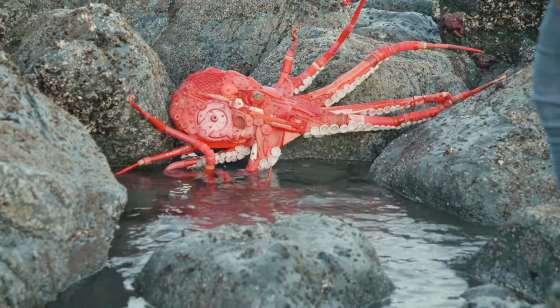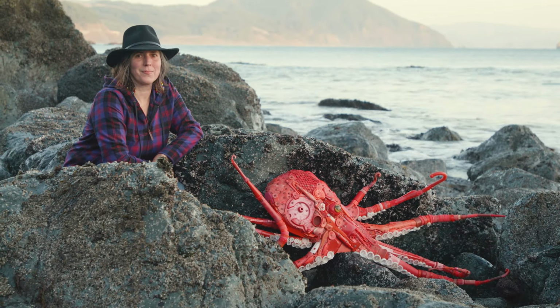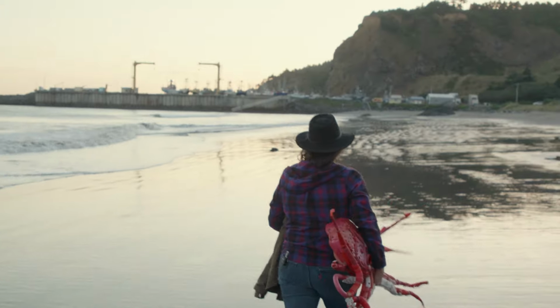I think creativity, it's curiosity for me. I mean, that's where it stems from. I thrive on that. I find a lot of people are like that here in Southern Oregon.